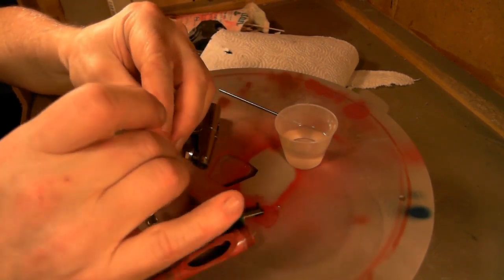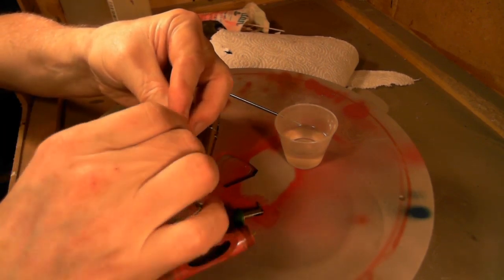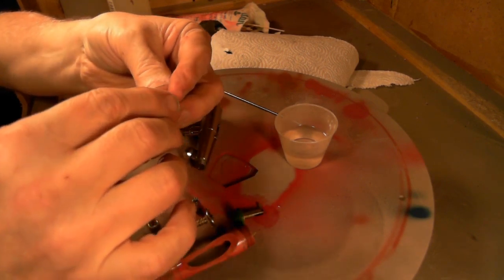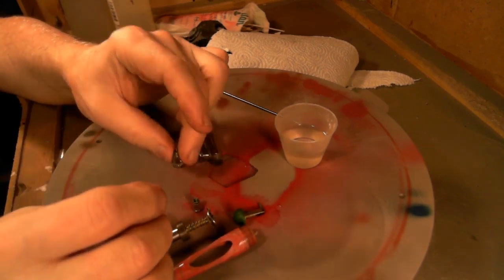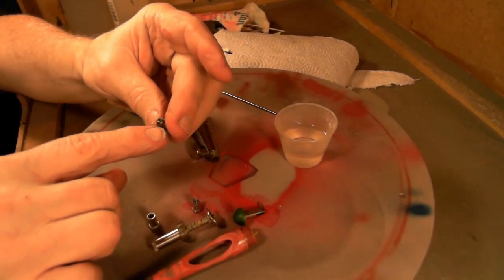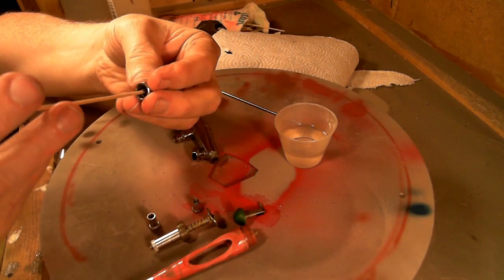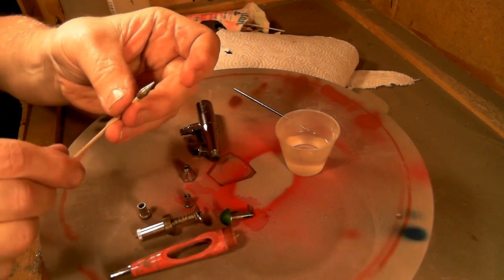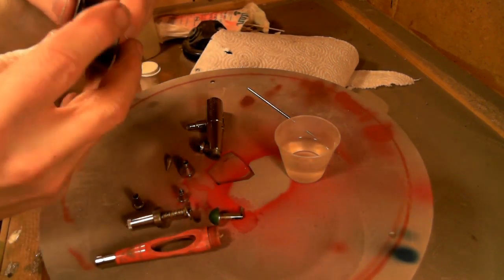Okay. I've taken the fine cap off. And here is the nozzle. It usually will pop out of there. You do not want to press it on this side. It can easily be damaged. You can take a piece of toothpick or something like that, give it a little shake, and it comes out. Now, I said you're going to want to have a set of magnifiers.